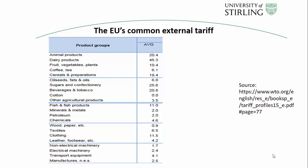That means there is an opportunity, as the Leave Camp suggests, to negotiate better deals outside the EU. And this is absolutely true in principle. But in practice, trade deals are extremely complex to negotiate as there are so many business and labour interests at stake.